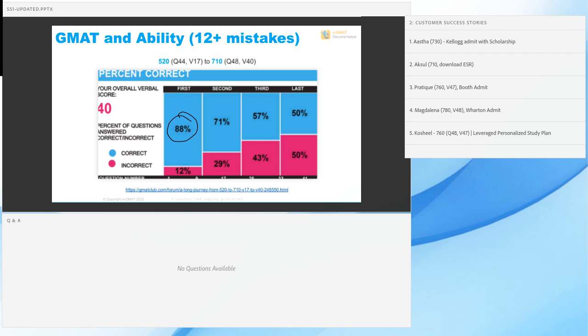So this guy focused on building ability. That's why he was able to go from a V17 to a V40. And because he had high ability, he did really well on the first 10 questions. Did pretty well as the difficulty level went up. So this is where the difficulty level is around that 70th percentile. He made a few mistakes, but not a lot.